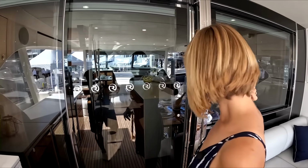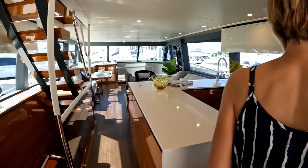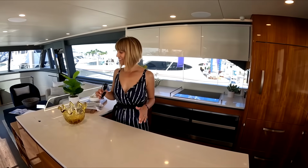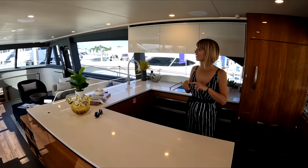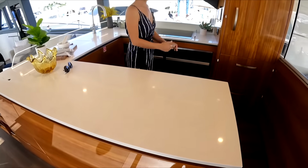Let's go check out that interior. Come on in. I like it. It drops us right into the galley. Favorite place. All right. Well, immediately you see the signature Riviera wood. They do fantastic woodwork. What do we have in a galley?